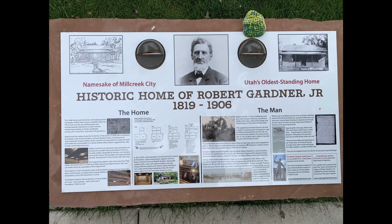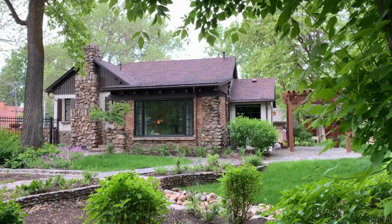And Robert Gardner also built his home here, and he built it out of adobe brick because there wasn't a lot of brick at the time, and he made his own bricks out of mud, adobe brick. And the house is still standing. What a beautiful place. Isn't that a beautiful home? And this is the oldest still standing home in Salt Lake City.